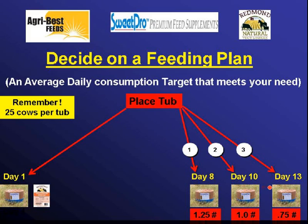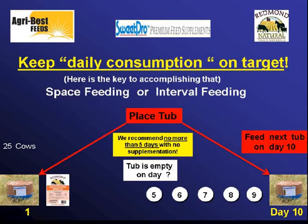And then if we feel that we've got above average forage, our cows are in really good shape, and we want to cut back on the SweetPro a little bit, we can go down to 3/4 of a pound. We do want to keep Redmond salt in front of them all the time. But this is how keeping the daily consumption right on target.